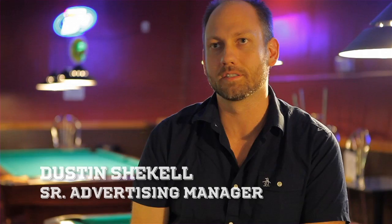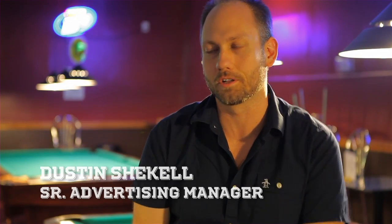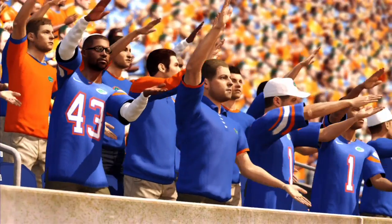The hook 'em horns is probably the most famous gesture in college football, and the gator chomp is also very popular. It was something that people could identify with and then tie that devotion to the game because this year's game was even deeper and required a deeper devotion.